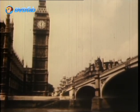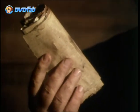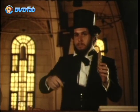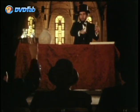London, 1887. At Sotheby's auction rooms, a scroll is offered for sale. Only 4 years earlier, the British Museum was prepared to pay £1 million sterling for this scroll. But now... 14, 16 pounds, 18.